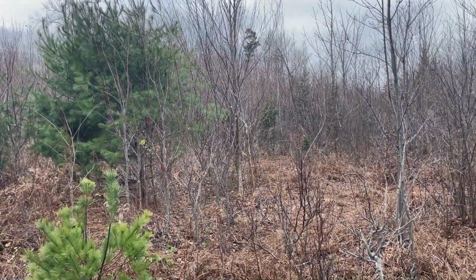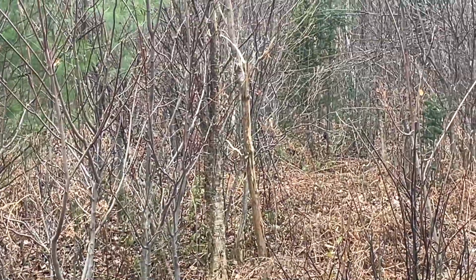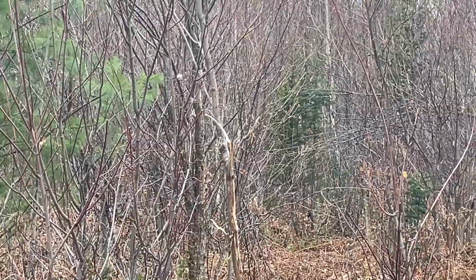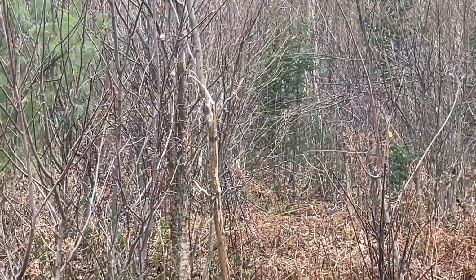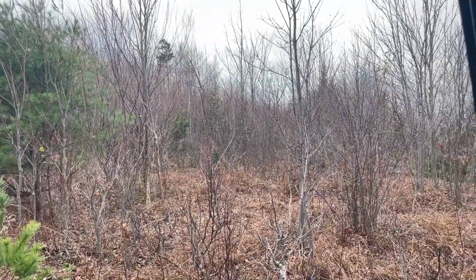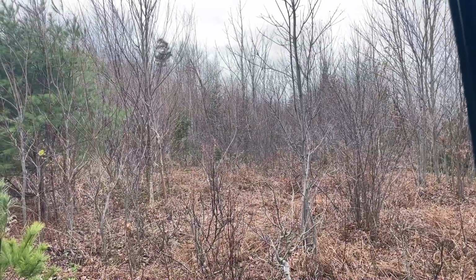That rub right there, the moose rub, it's got all thrashed up. But my trail camera's in there just a little way, so I'm gonna take a walk in and retrieve that and then figure out what I'm gonna do for the rest of the day.